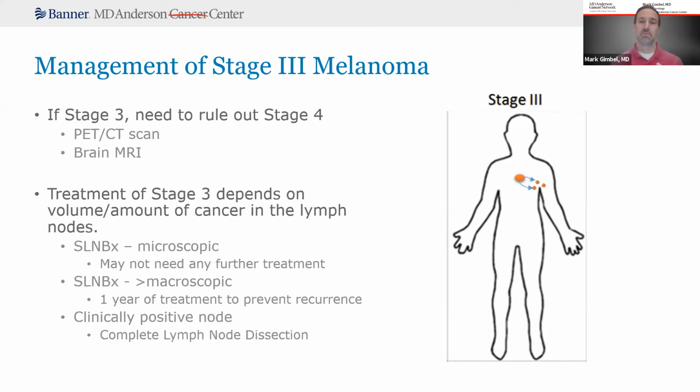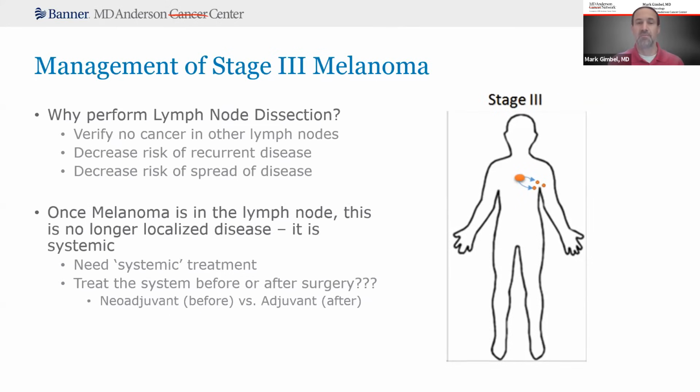The patient presents to me with what's called a clinically positive node, and that means something that maybe I can feel when you initially come in, or when we do a scan, we can see another node. That's a little bit more severe in terms of the amount of cancer you have, and then we would offer a completion lymph node dissection. A completion lymph node dissection means I now take that other 20 to 40 lymph nodes that I left behind to make sure there's no cancer in those other lymph nodes. It's a much bigger surgery, and we have to have some discussions with the patients about the benefits of that. So why do it?